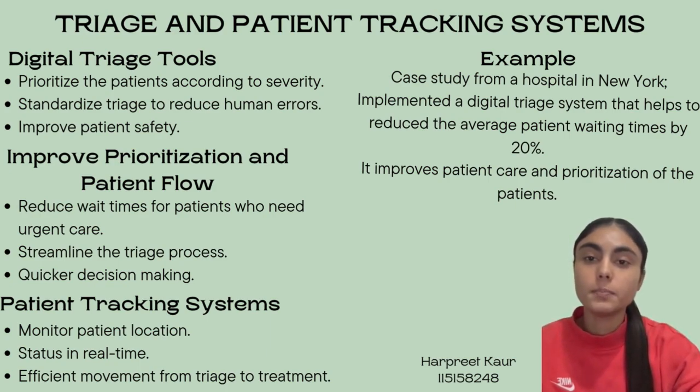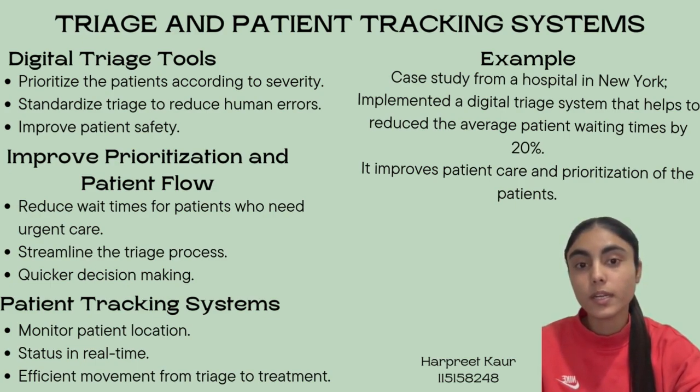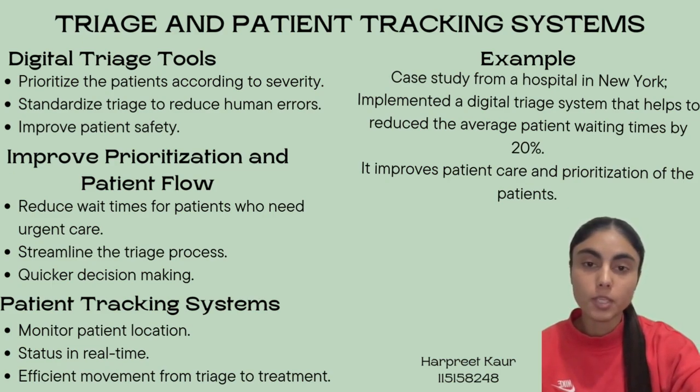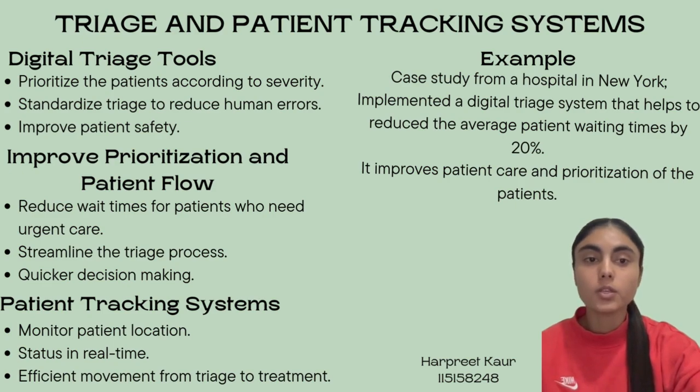After that, there is a patient tracking system which helps the healthcare provider get the current location and real-time status of the patient. There is an example from a hospital in New York. In that hospital, they implemented a digital triage system, which helped them reduce patient waiting time by up to 20% because they follow the triage process and prioritize patients accordingly.